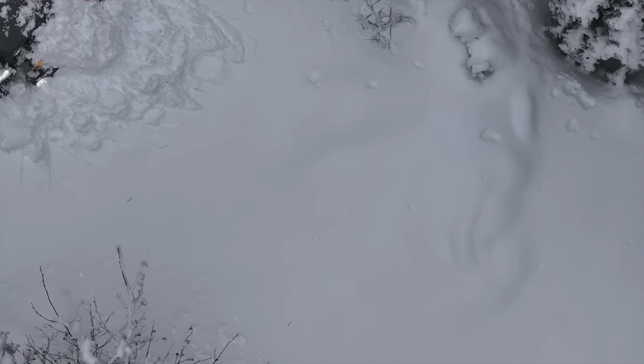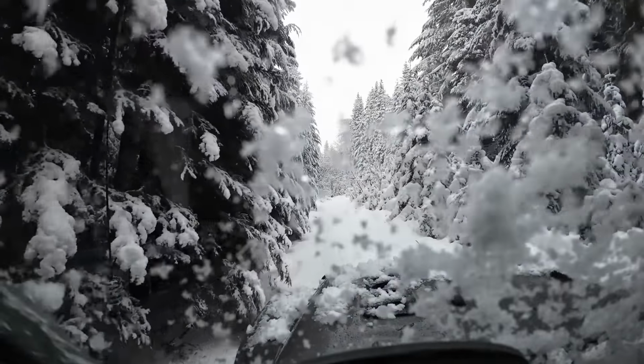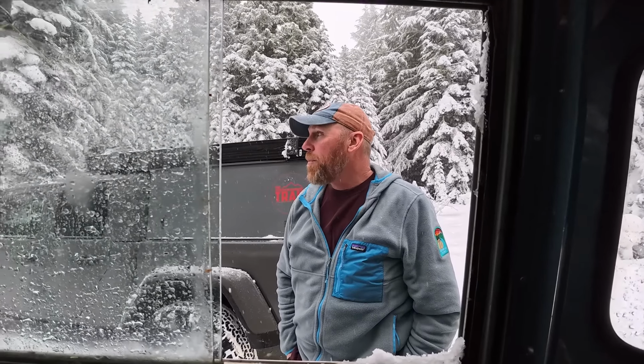Turn some of this noisy stuff off. There we go. It's a little better. Well, I think when we make this turn, it's the home stretch. It's just straight up to the top. You want me to do it? It's up to you. I like breaking trail. Okay. Alright, have at her.